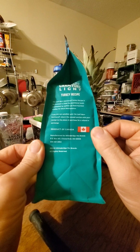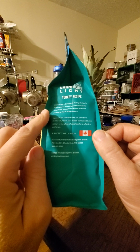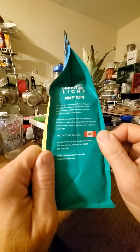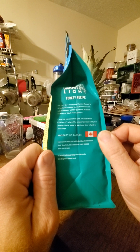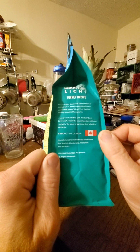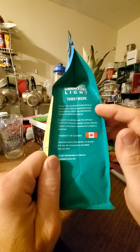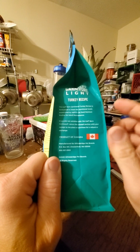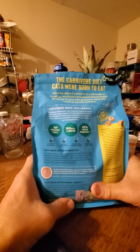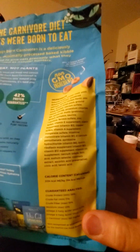A blurb. It's from Canada. Hey, you Canucks. And it is formulated to meet the nutritional levels established by the AAFCO. Now, I'm not saying that the AAFCO has the best profile for cats, but I would say that it's a good sign if a company is trying to meet or exceed the nutritional levels established by the AAFCO. If you're a vet, tell me what you think of the AAFCO. And that's pretty much it for me. Here, let me zoom in.